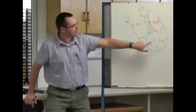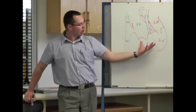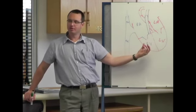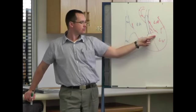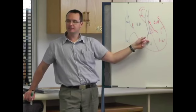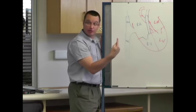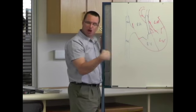Okay. So if there's a little hole in the septum between the left and right ventricle, and the heart contracts, what's going to happen? It's going to spurt which way? Because the pressure there is higher than here. So you're going to have a jet coming this way, causing a lot of turbulence. What will you normally get with a lot of turbulence?